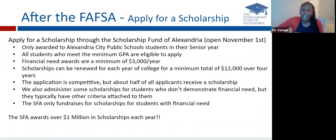We also offer scholarships for students who do not demonstrate financial need. So please do not exclude yourself from applying for these scholarships. But these scholarships are typically ones that have more specialized criteria attached to them. In SFA's fundraising, we fundraise mainly for students who have financial need. And SFA is able to award over $1 million in scholarships each year. It's a very unique opportunity, so please take advantage of it when it becomes available.